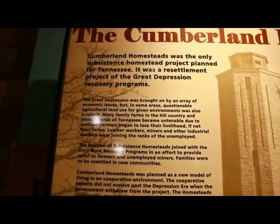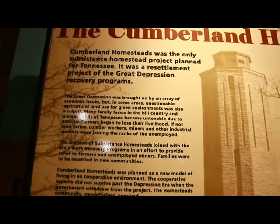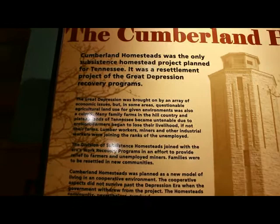Many family farms in the hill country and plateau lands of Tennessee became untenable due to erosion. Farmers also began to lose their livelihood, if not their farms. Lumber workers, miners, and other industrial workers were joining the ranks of the unemployed.